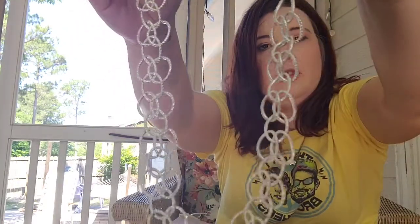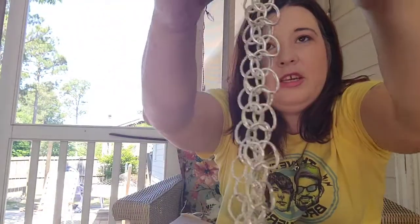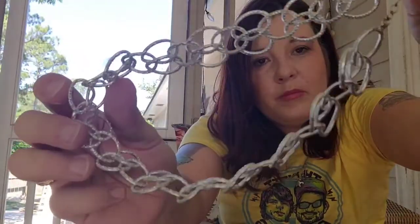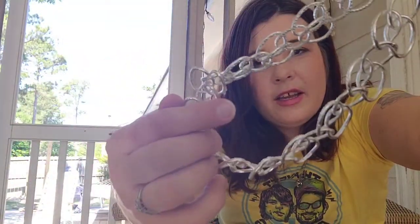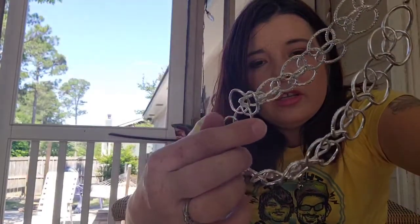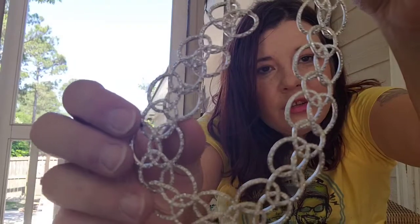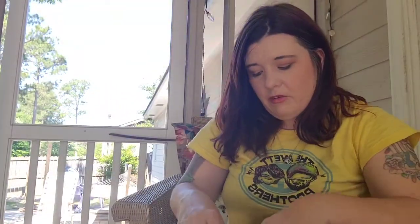This is just a silver chain necklace. I don't see any markings on it. It's got kind of a hammered look, and I think those are actually little stones on the front. You can see it's kind of sparkly. It's kind of cute.